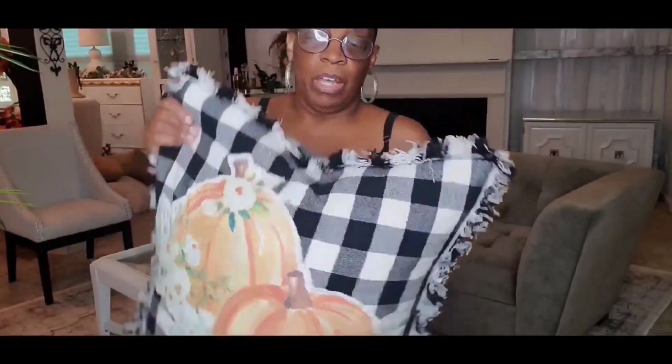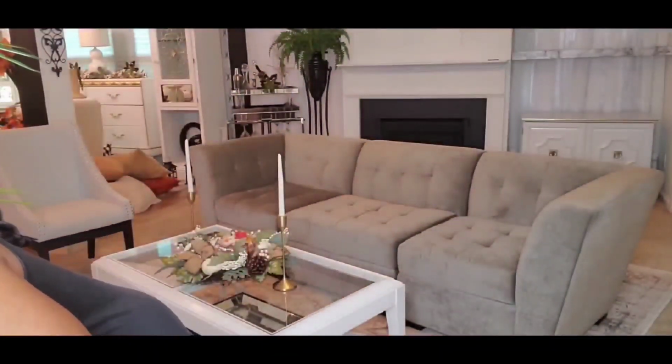But on the front, it just happens. I think this is iron on, but it's the down fill. And I got it from the thrift store. And then one more thing I got.